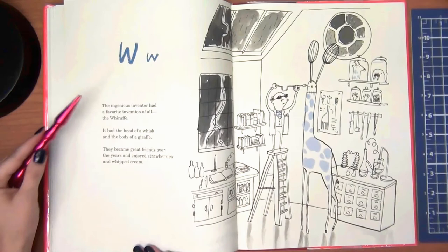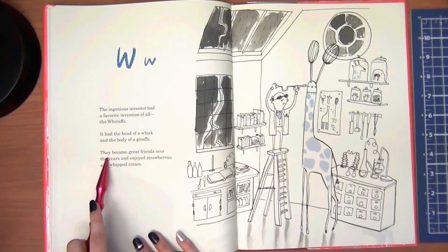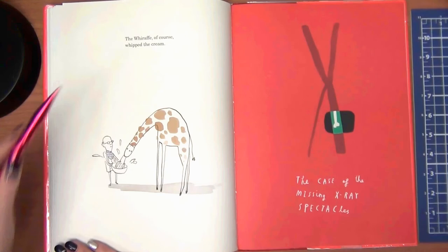The ingenious inventor had a favorite invention of all, the Wharf. It had the head of a whisk and the body of a giraffe. They became great friends over the years and enjoyed strawberries and whipped cream. The Wharf, of course, whipped the cream.